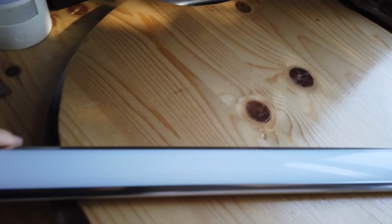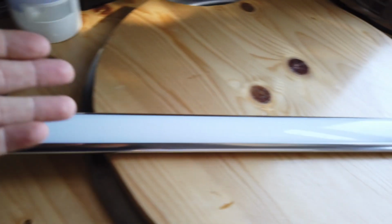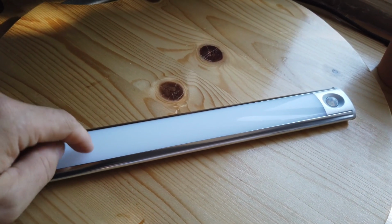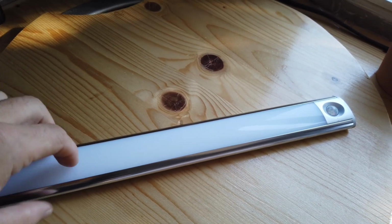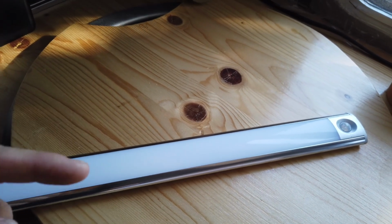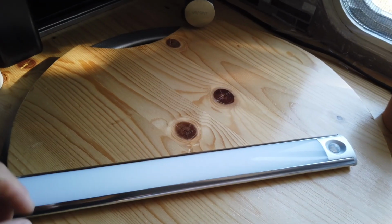It can also be used, like, say, underneath the hood of your car if you happen to be changing the oil, or maybe swapping out your spark plugs or something like that. I've got a whole video where I talk about the awesome uses of this particular light, and you can find that up here in the right hand corner.